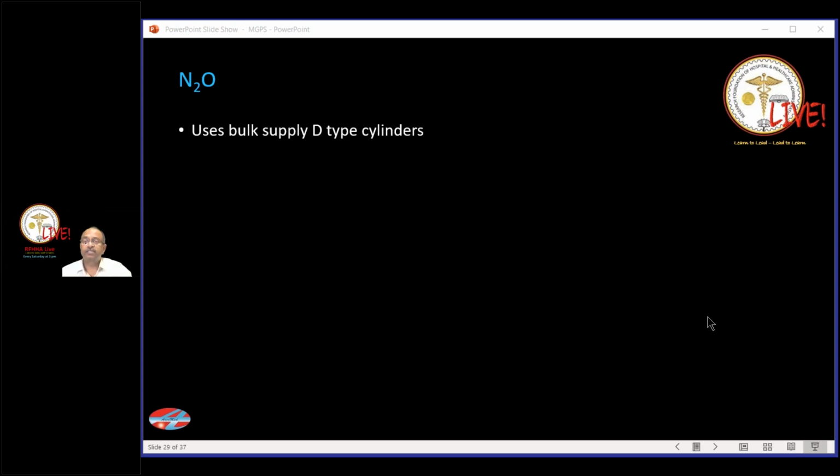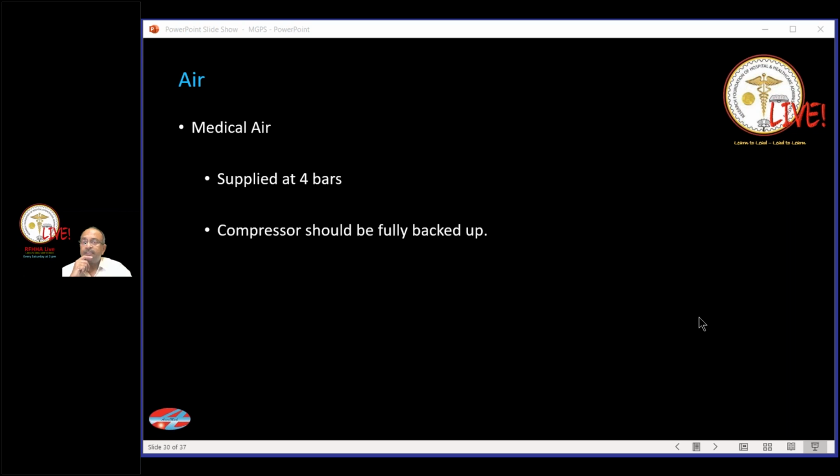Nitrous oxide is supplied using bulk D-type cylinders, and it can also be supplied using smaller cylinders depending on your consumption. It is supplied at 4 bar. This we have covered earlier also. Medical air is supplied at 4 bar, and the compressor should be fully backed up. The medical air compressor is always 100% backed up. You have 2 air compressors, and they are auto switched. So when one stops or is not working, it switches automatically.